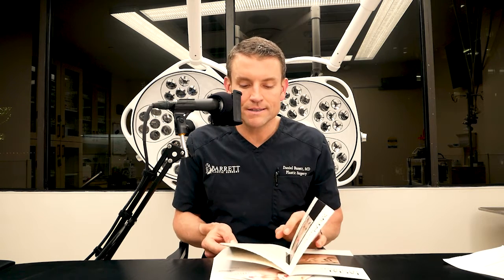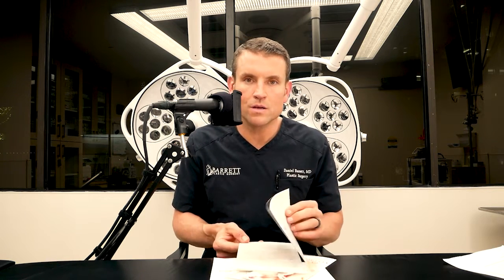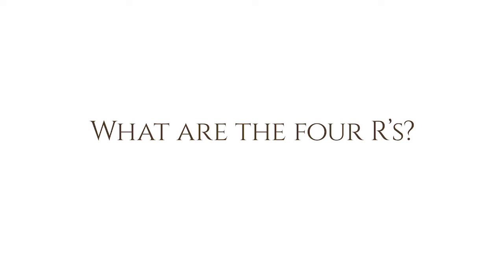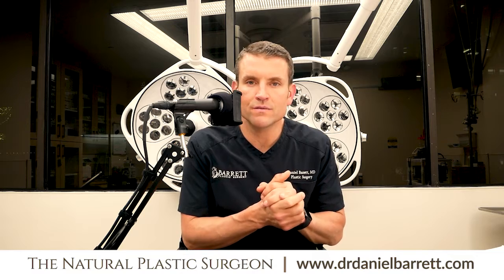This goes beyond Botox and fillers. And if that's all you're getting, you're missing it. I call it the 4 R's. All right, so relax with Botox, refill with a little bit of filler, resurface with the laser or microneedling or peel, and then you want to relift the area with a radio frequency or energy-based device to get the deeper tissues. If you're not doing all the 4 R's, you're missing a component and you're not going to get optimal results.